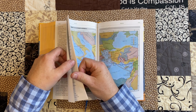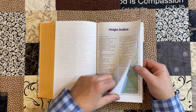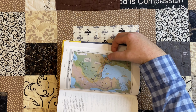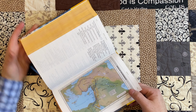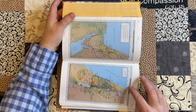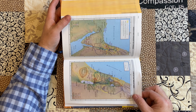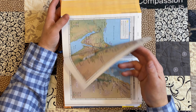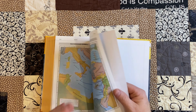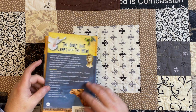Then it looks like there will be a map index of all of the maps they have spread throughout. And at the very end, they have these really nice, full color maps. They're on the same paper as the rest of the Bible itself, so they're not a heavier paper, but they're really clean, well printed. And at the back of this one, let's see what's past it. So all there is, is the maps on the back, the paste down page, and the back of the Bible.